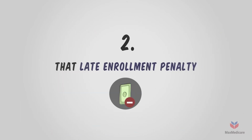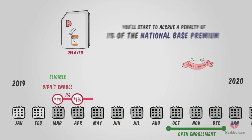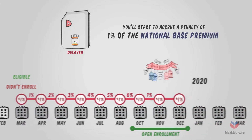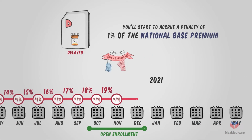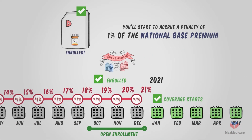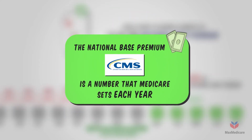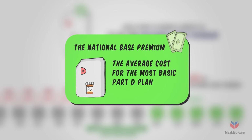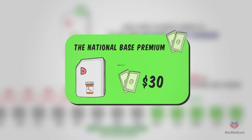2. That late enrollment penalty. For every month that you are eligible for Part D and do not enroll, you'll start to accrue a penalty of 1% times the national base premium. The national base premium is a number that Medicare sets each year, which represents kind of the average cost for the most basic Part D plan. It is usually about $30.